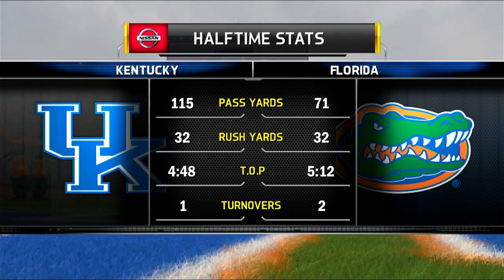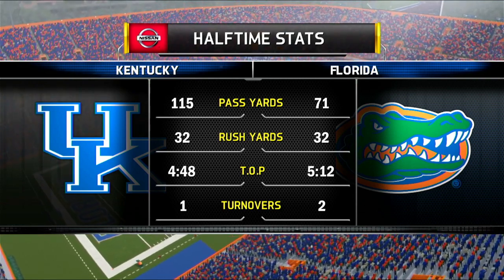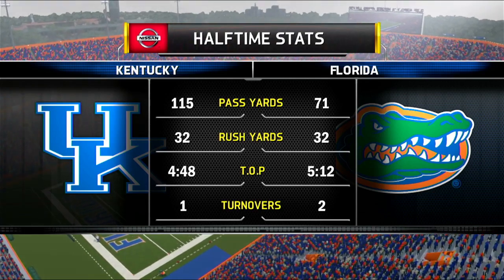On defense, you just try to see ball, get ball. Those offensive linemen, they got a little bit more brains to them. They know where they're going. They know where the play is. They know the snap count. It's a little bit easier for them.